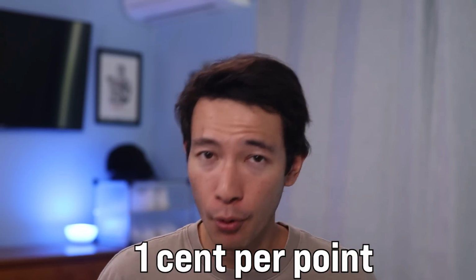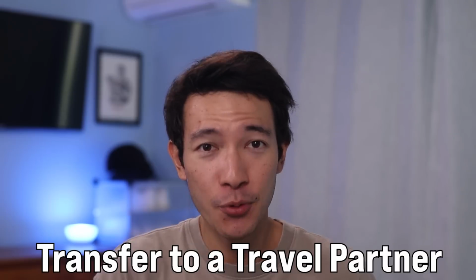Without going into too much of the nitty-gritty, Chase points are worth around 1 cent per point, but if you could transfer them to a travel partner, like with the Chase Sapphire Preferred, they're actually now worth around 2 cents per point. I literally double the value of my Chase points by having the Chase Sapphire Preferred.